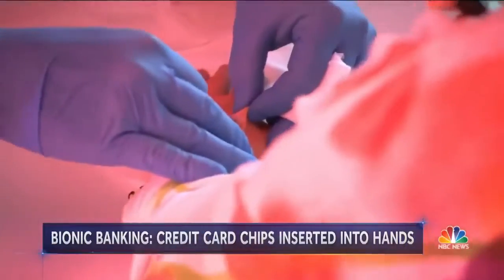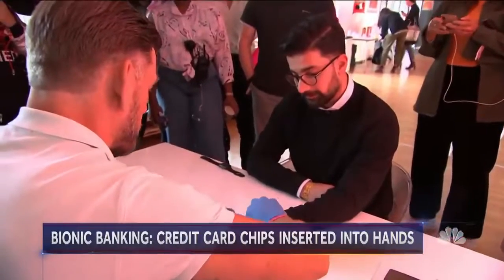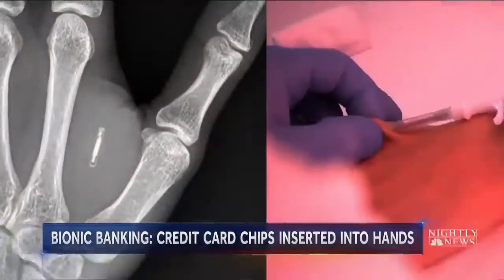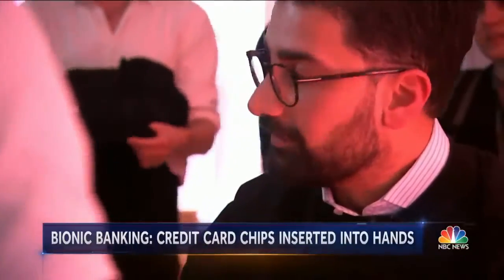At this tech fair, a chipping event for those on the cutting edge, people are merging their hands with this new technology. I thought it would be fun, right? The process is simple and swift. A pinch of the skin, and in a matter of seconds, the chip is inserted. The transformation is complete. As for the pain, I barely felt it.